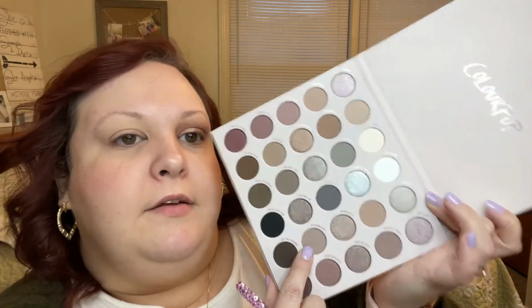Now, as far as using this palette, I have not yet. I've not dipped into this one. I only got into Bare Necessities, so this is a full first impression on this one. And I'm not trying to make this side match this side. It may look similar, but I'm not going for that, just so you guys know. I think I'm going to go into this color here called Fascinated.